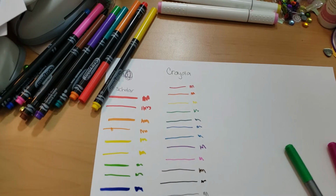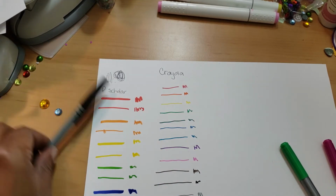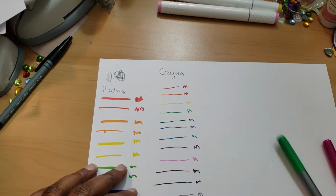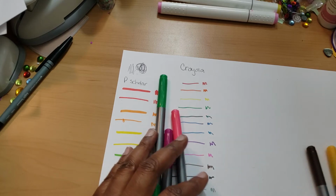So all of these work great. They seem very, I don't want to say this word, but juicy. I don't know if I like saying juicy or not. They still work well. And now let's go on over to these. And these look like some markers that I picked up before from the Dollar Tree.